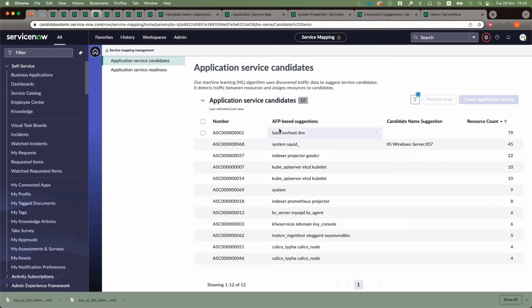You have the application hints. So if you know the processes that participate in the service, you can filter the candidates by that, whether it's Java based, Kubernetes, or another process that you want to map. If Nmap is available and there is a response for Nmap, the candidate suggestion name extracts the header and puts it here, okay?